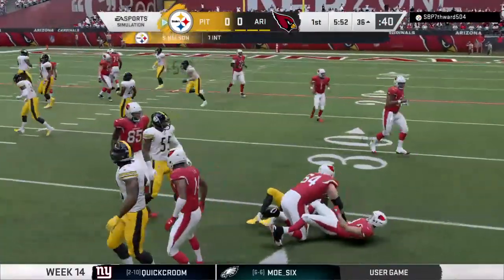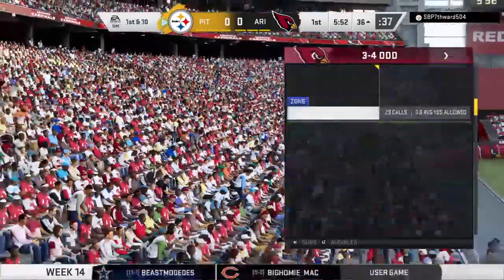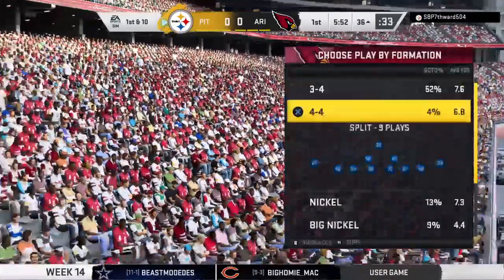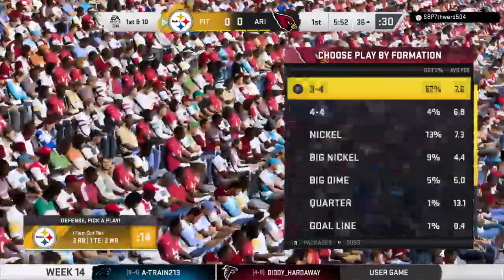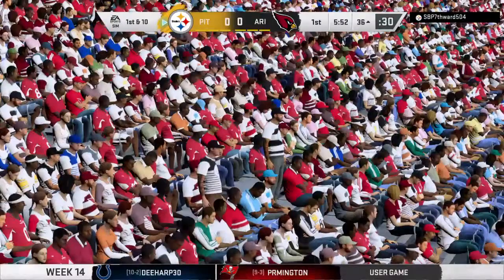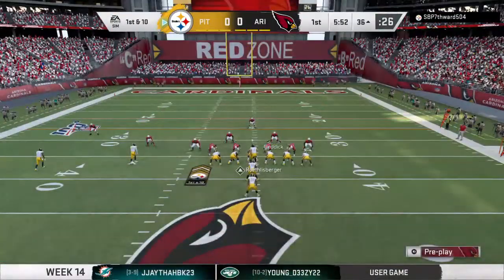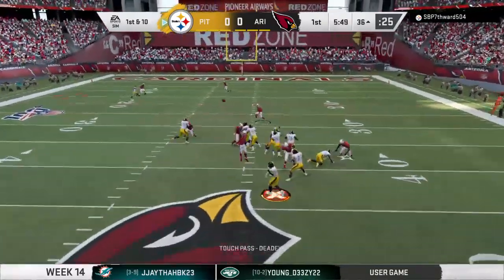Picked up by Steven Nelson, and he's able to take this one back to the 36-yard line. Andy Isabella was the intended target. At the 36-yard line. So from the 36 now, 1st and 10. After the interception, here's Roethlisberger.